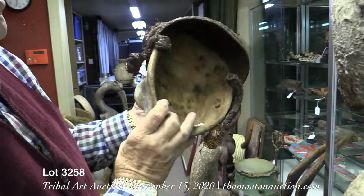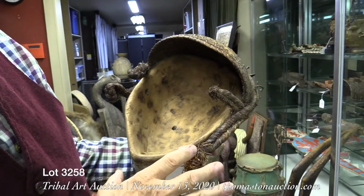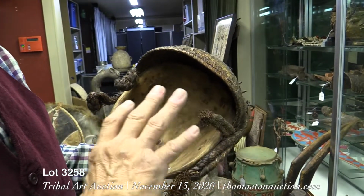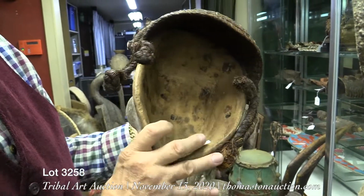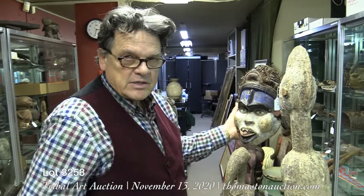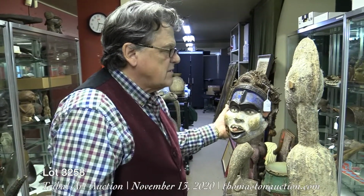Well, what you look for when you look at a mask is you look for the patina on the inside. When you see it's all natural patina like this, you know it is a vintage and old piece. When you see them that have been tinted with black or brown, they're usually made for the tourist trade. These pieces, 99% of the pieces we're selling, were actually used in African ceremonies or other tribal ceremonies. They weren't made to sell to the tourists.